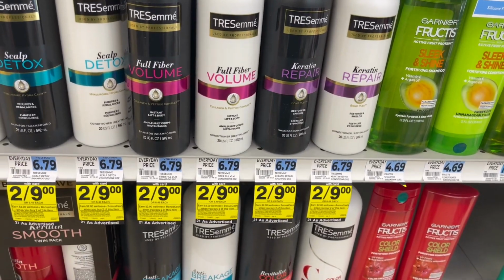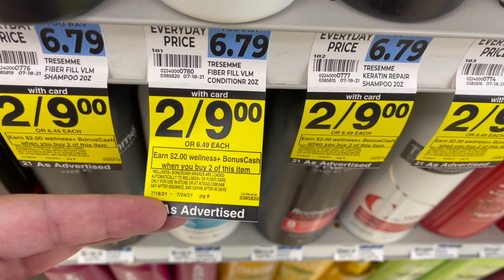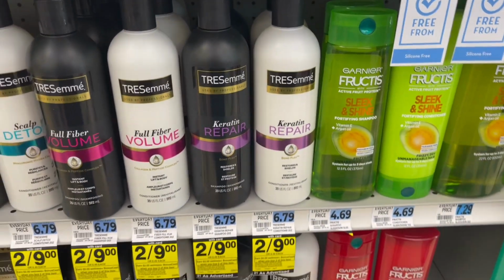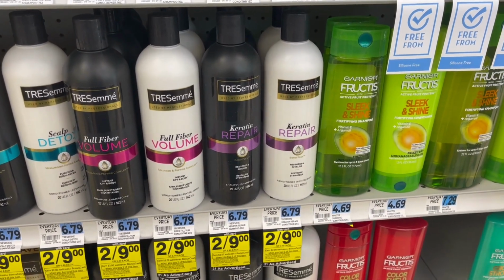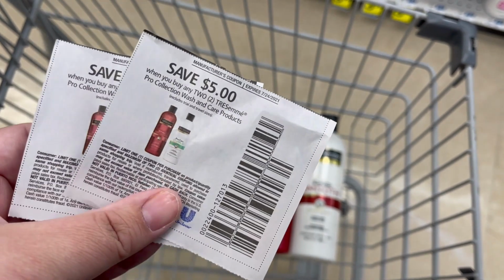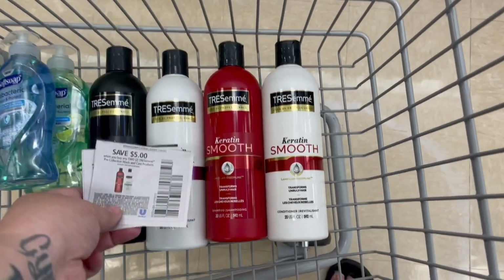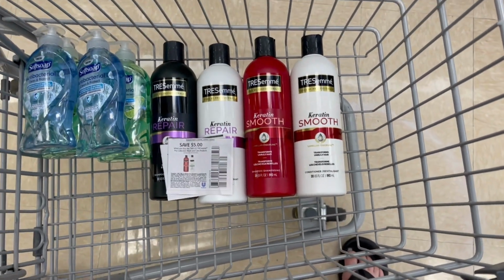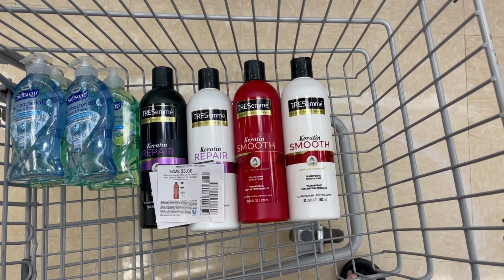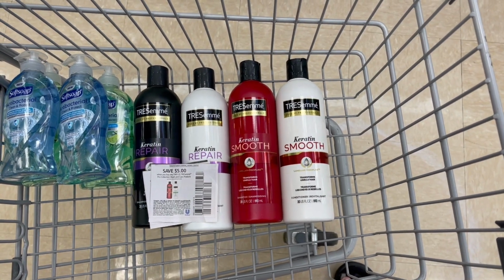Then we're going to grab some Tresemme. The Tresemme is 2 for $9. And when you buy 2, you'll get $2 in bonus cash, again with a limit of 2 because it is a weekly deal. So I'm going to grab 4 of the smaller bottles here. And then I'm going to use this $5 off 2 paper coupon from the 7/18 Save insert. So the 4 of these will equal out to $18. We will use $10 in coupons. That will bring our total down to $9. We'll get back $4 in bonus cash, making all 4 of these just $5, and I think that's a good price.